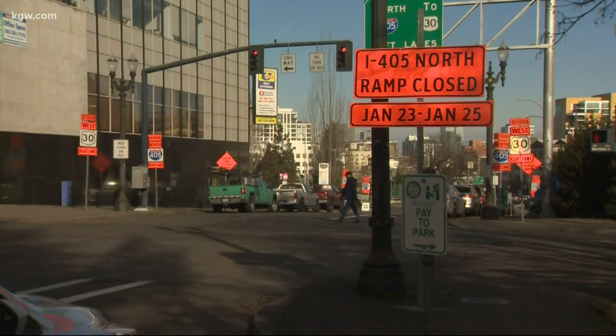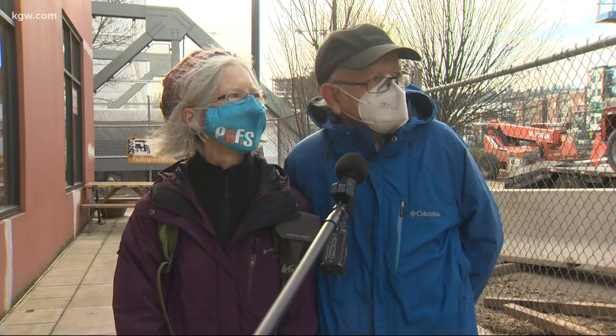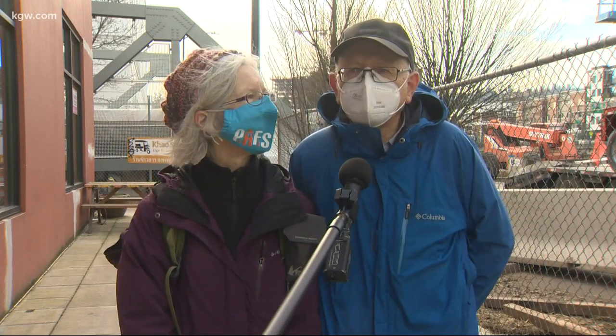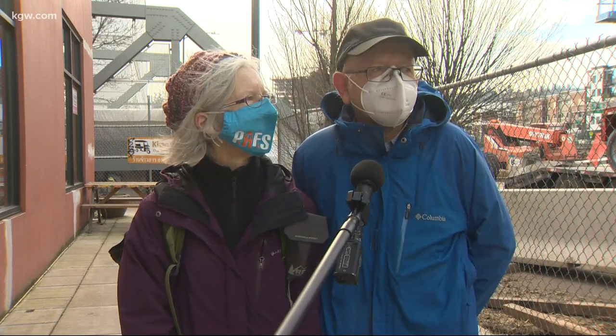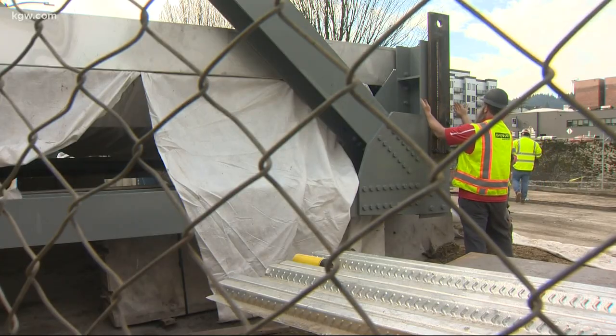The big job has people wondering what it'll take. Just curious as to how it's going to happen. We see this rig here and with the wheels on it. We just can't imagine it being slid out there. To move a bridge across an interstate.